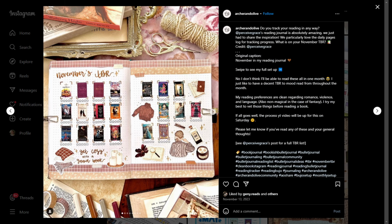For anybody who loves a creative outlet, a bullet journal or a creative notebook is a fun and personalized way to keep a TBR. You can dedicate a page or even a whole section of your journal to your reading life. Add checkboxes, doodles, quotes from books you're excited to read, or even color code your list by genre. Bullet journaling lets you build a TBR that's as unique as you are.